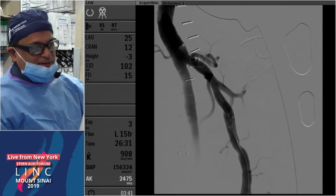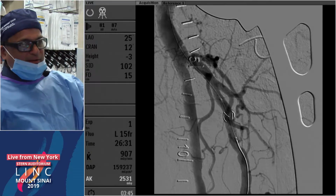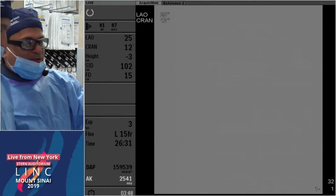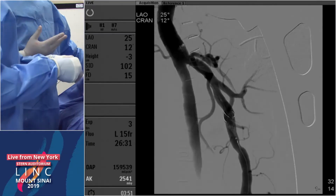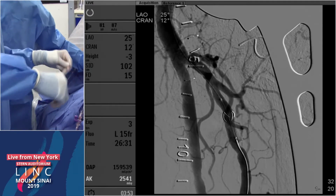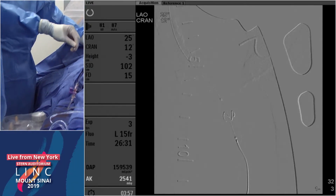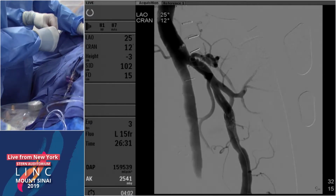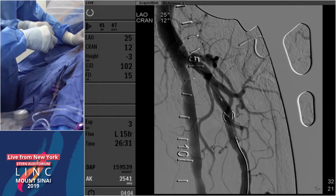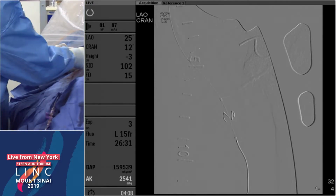You can see the filter does have a little bit of debris in it, and you can see the profunda flow is now brisker than the SFA. We're going to capture this filter, and we chose an EmboShield because it works very well in our hands with the Jetstream device. We've actually shared our data with Abbott in terms of using it with the Jetstream, and we've had no retraction of this device while using the Jetstream atherectomy.